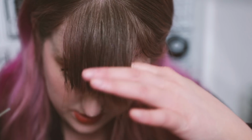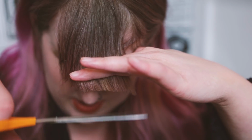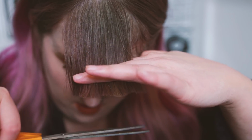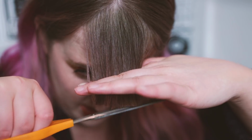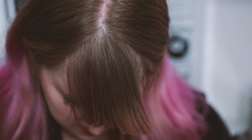I am the most haphazard person when it comes to cutting my bangs, because I've been doing it my whole life, literally my entire life, that I have zero shame at just hacking off. I have a lot to cut off, so your method might be slightly different if you don't have this much to cut off, because you might have to be more careful. Who knows? That's a look. I'm doing this right before I'm washing my hair because then I can fix it even more if I have to.